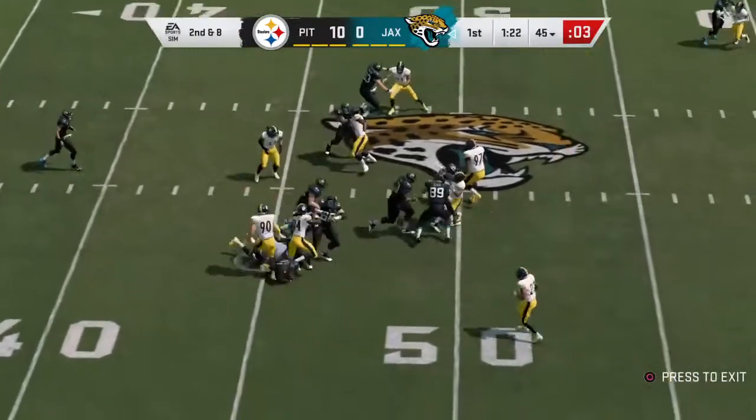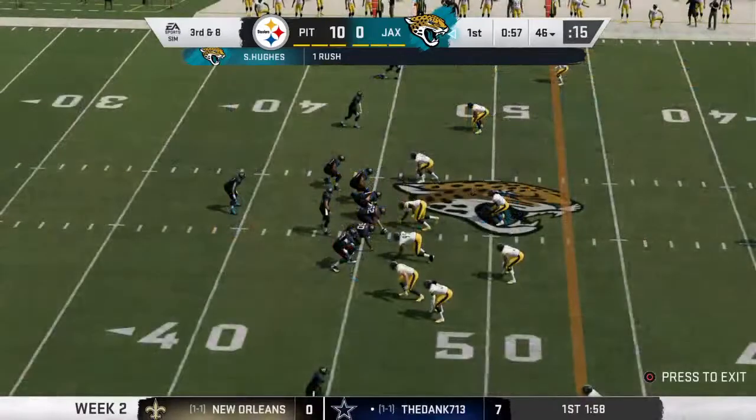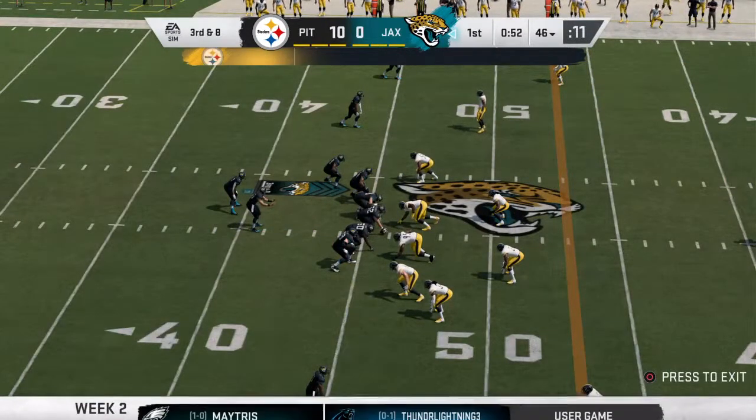On 2nd down now, it's Hughes. And nothing doing. He's immediately taken down at the line of scrimmage. 2 runs in a row, but only 2 yards to show for it.